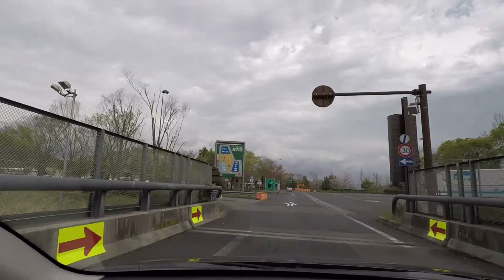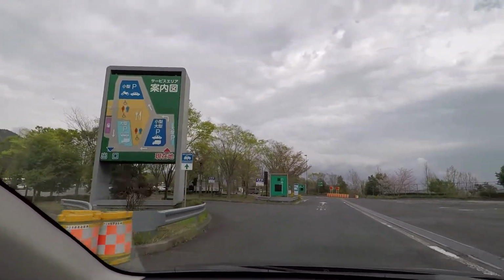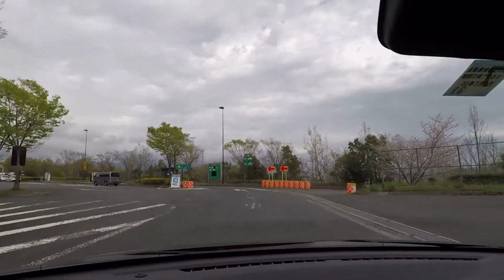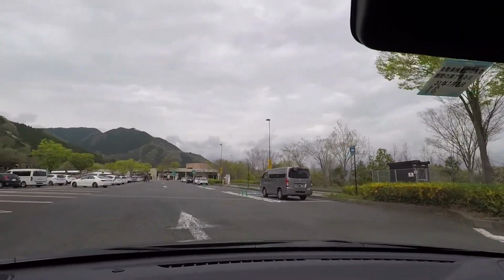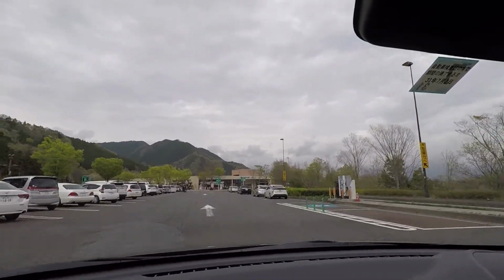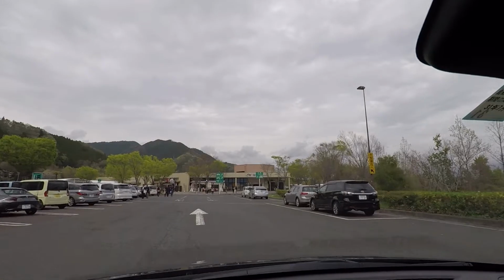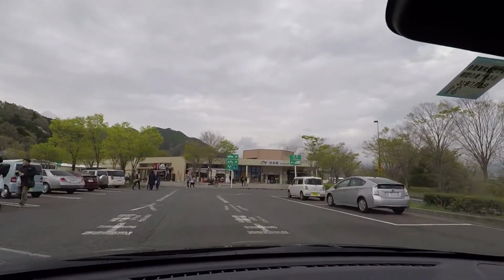So it's not really. I think it's quite fancy, what I think of it. Yeah, it's like a big travel center. Yeah, it's kind of like a travel center in the U.S. They even have a Starbucks here. Yeah, it looks like there's even a Starbucks. So it's pretty cool. So we're going to go and check it out, and we'll bring the cameras and check out what's inside.